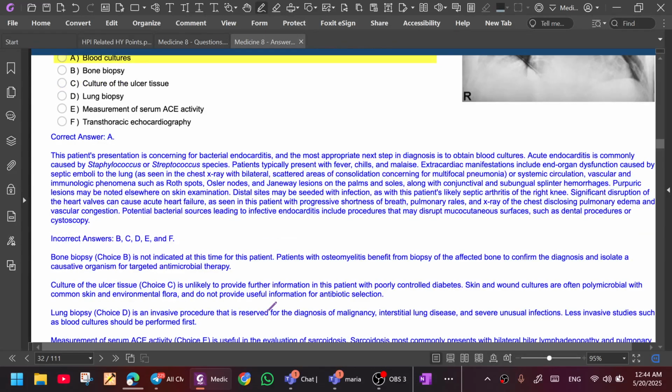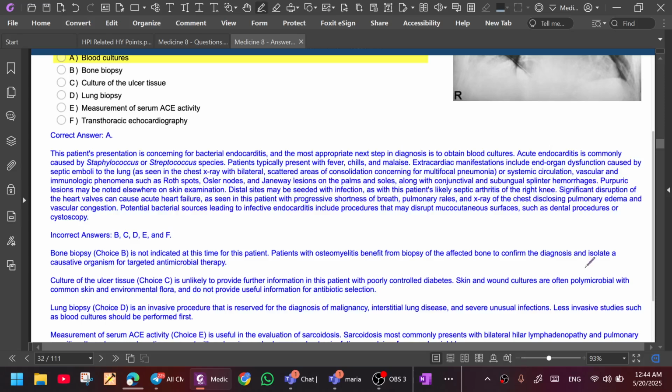Extracardiac manifestations include embolic dysfunction caused by septic emboli to the lung, as seen in this patient, as seen in the chest X-ray with bilateral scattered areas of consolidation concerning for pneumonia, and systemic circulation, vascular and immunologic phenomena such as Roth spots, Osler nodes, Janeway lesions on the palms and soles, along with conjunctival and subungual splinter hemorrhages. Purpuric lesions may be noted elsewhere on the skin examination.